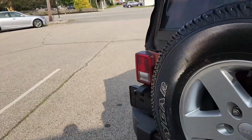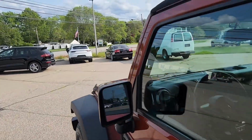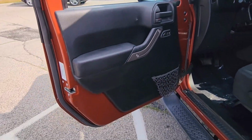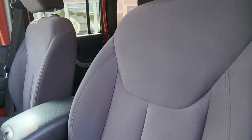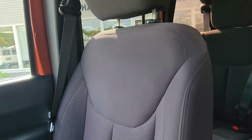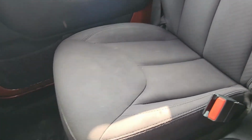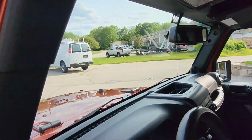So next up, let's make our way to the interior of the Wrangler. Door opens nicely, as you can see. Making our way inside, first thing we'll look at are the seats. Driver's seat back in nice condition, same with the seat bottom. Passenger seat back also looks great. Seat bottom, just a little bit of dust on there, but otherwise good condition. A couple of small marks in the fabric, but hardly anything too bad.